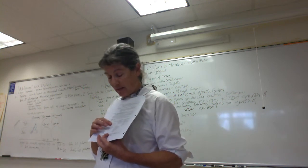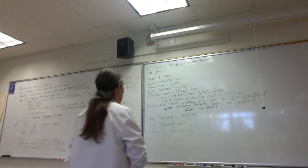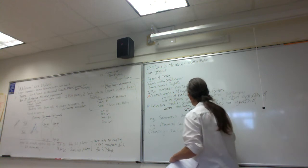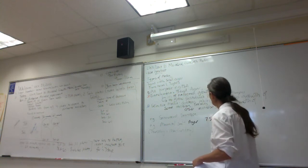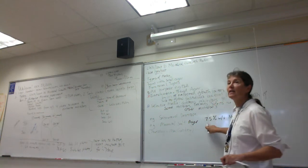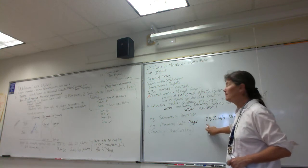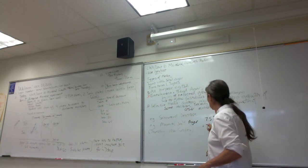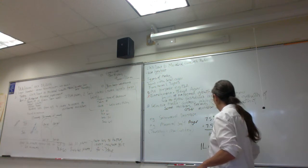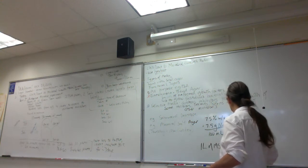And folks, this is often a lab exam question. So I'd like you to know, for mannitol salt agar, the inhibitor is 7.5%, and this is weight per volume of sodium chloride. So I'd like you to know what that means, that 7.5% weight per volume. That means that it's 7.5 grams of sodium chloride in every 100 mL of media. So folks, if I ask you to make 1 liter of MSA, how many grams of sodium chloride are you going to add?